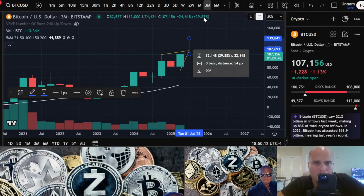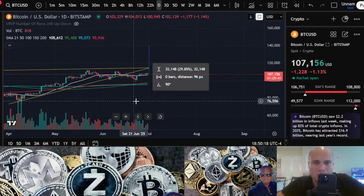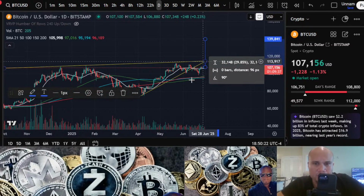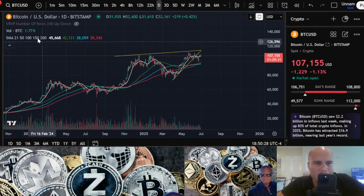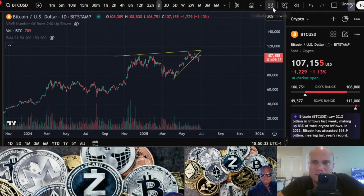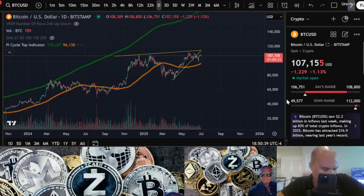All right, let's get into the daily chart. I want to show you guys on the daily chart with Bitcoin the pi cycle indicator, because the pi cycle indicator is going to help us get a bigger picture view of Bitcoin and where it could possibly go. So let me go ahead and turn that indicator on for you guys. The pi cycle top indicator.